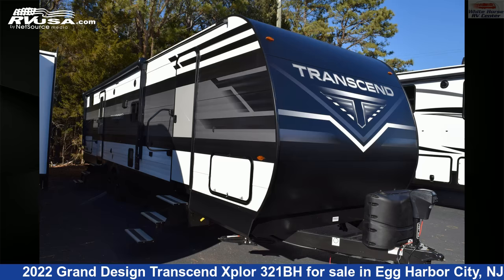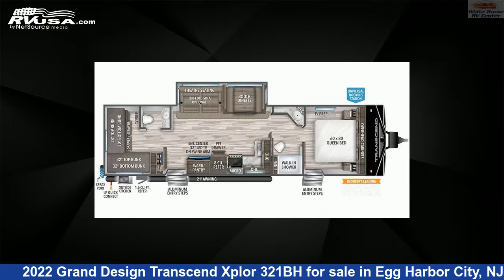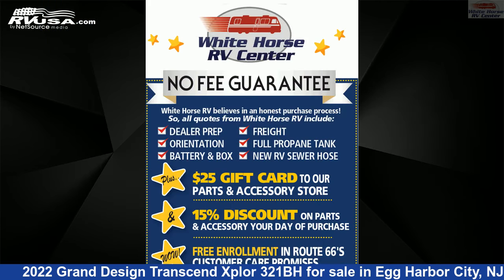This 2022 Grand Design Transcend Xplor 321BH is a travel trailer RV. It is located in Egg Harbor City, New Jersey, 08215 and is offered for sale by White Horse RV Center.